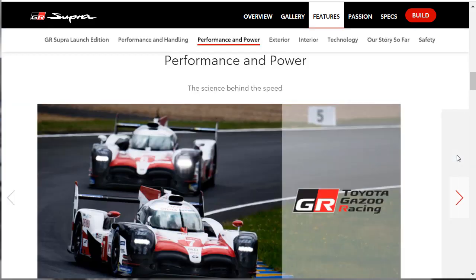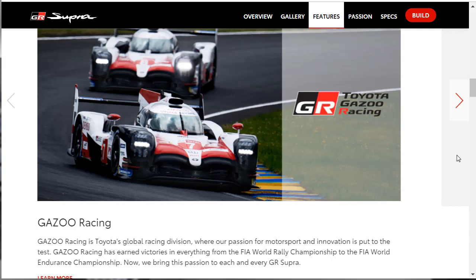All right, let's talk about performance and power. We just learned about performance and handling. Now let's talk about performance and power. Okay, so a little bit more about that Gazoo Racing. That's Toyota's global racing division. Gazoo Racing has earned victories in everything from the FIA World Rally Championship to the FIA World Endurance Championship.